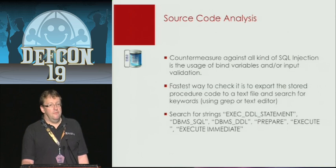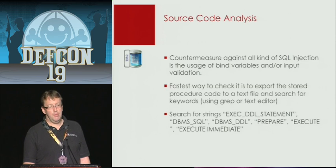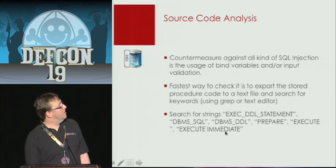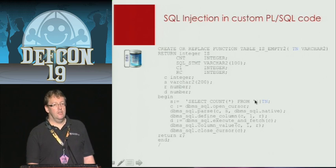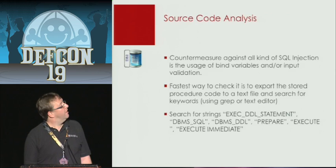In my experience, the fastest way to do it is just extract the entire stored procedure code to one big text file, and then use the grep statement or a text editor and search for strings like execute immediate and DBMS SQL. And then you can search back. For example, here, DBMS SQL execute, where is it coming from? From this parameter, and then you can search if the parameters are validated or not. So it's not real magic, it's quite a simple and easy way to find this.